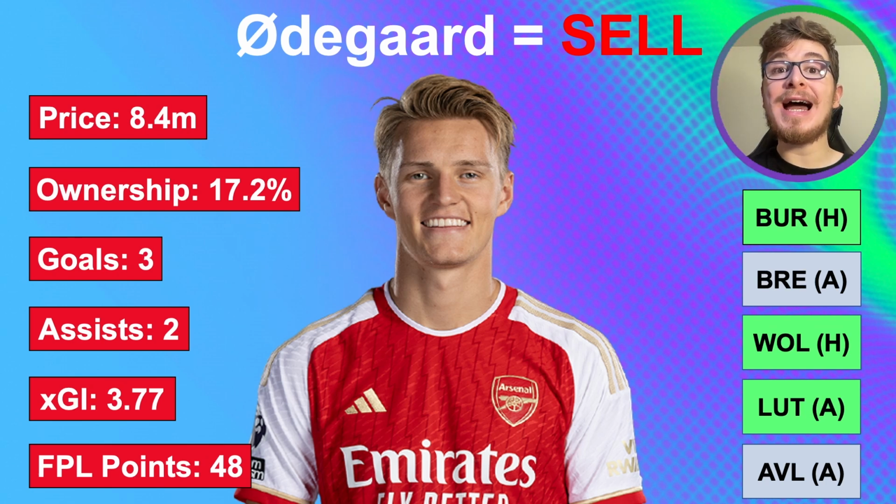However, with the information we have at our disposal up until now, I think Odegaard is a sell. He has been disappointing this season. 3 goals, 2 assists. The xGI is 3.77, not too bad, but I think he's been very inconsistent, especially compared to last season. 48 FPL points. Once he comes back from injury, though, I think he will be a consideration, and I think Arsenal will go up a gear in their attack, and things will start to improve, especially if other key players like Gabriel Jesus return from injury and stay fit. But it all depends on the next injury update. If he is available, though, do not sell Odegaard, and just wait for those injury updates.